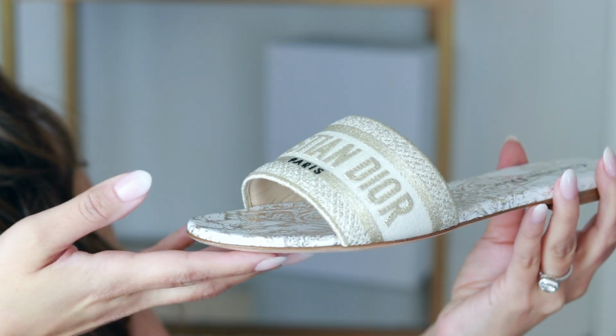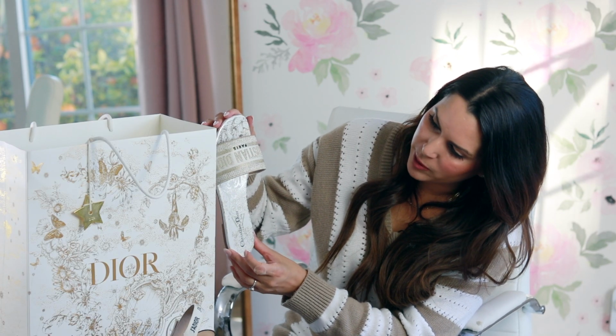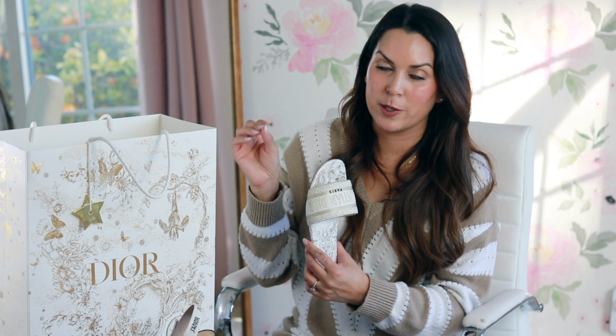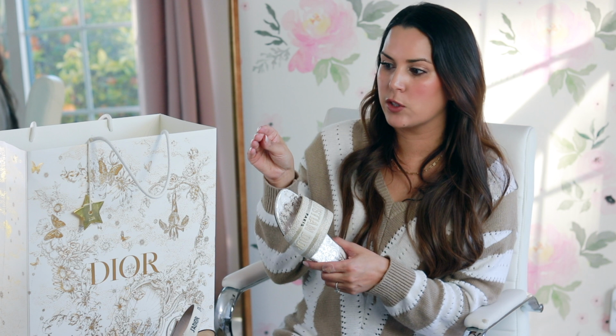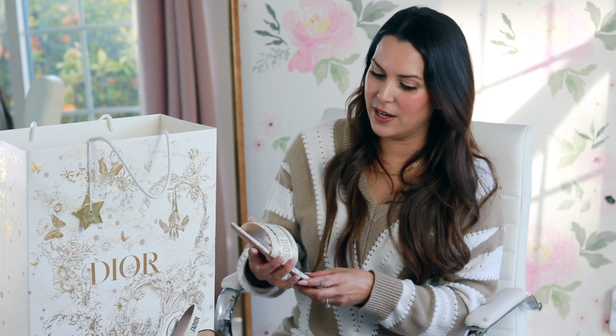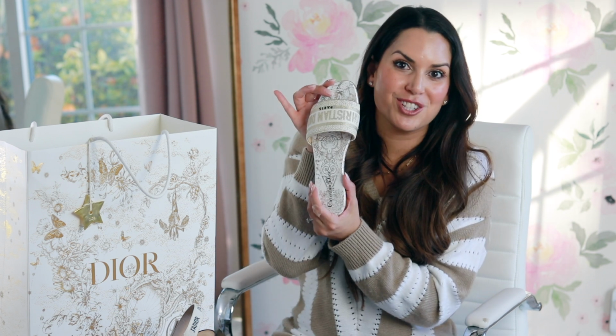I mean, they look like the bag. It's the same print. I fell in love with the holiday bag too. When I went in January, literally the week before the price increase, I was so hoping that I'd get the holiday bag, and I'm glad I did. And yeah, I had to have the shoes that basically match it. So I am also taking these slides on my trip with me.